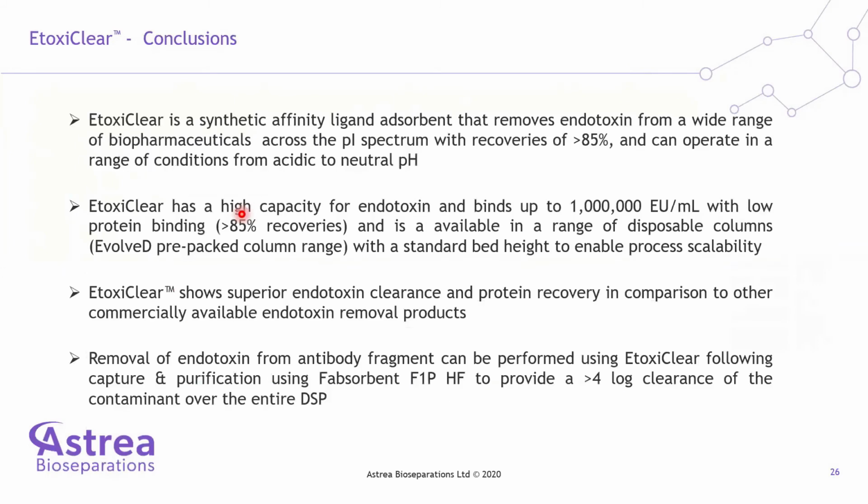So in conclusion, Etoxiclair is a synthetic affinity ligand adsorbent, and can be used to remove endotoxin from a wide range of biopharmaceuticals across the isoelectric point spectrum with very good recoveries of your target protein. It has a very good, high endotoxin binding capacity, and it is fully scalable. It shows superior endotoxin clearance compared to many of the products that we've examined in benchmarking studies. And we've used it in real life examples, and we have a lot of customers using it for the real life removal of endotoxins from a wide variety of their products.